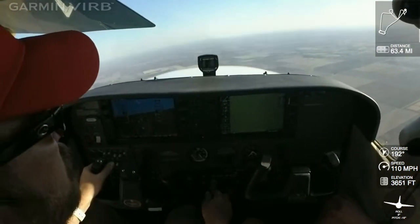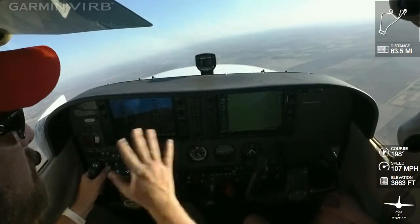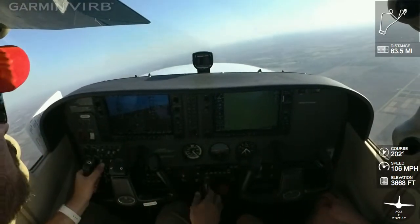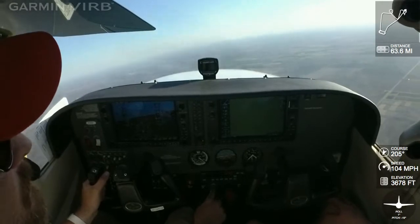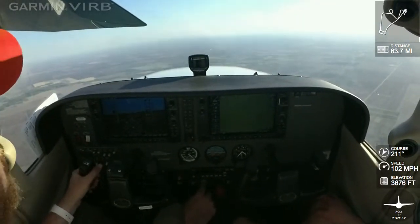I don't like these needles. The pink ones? I use ForeFlight. It's okay. Barely see that.